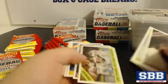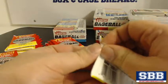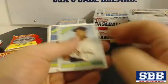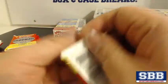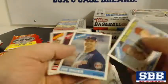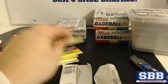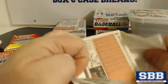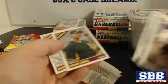And it begins again. All base. All base. All base. More base.